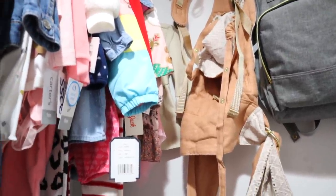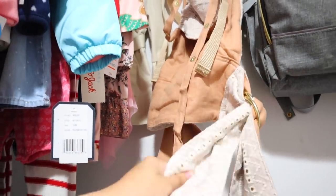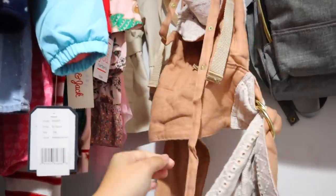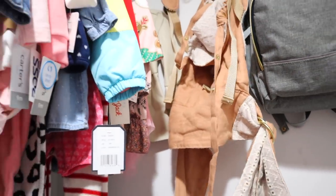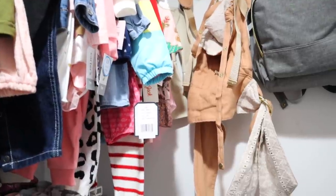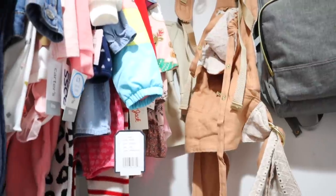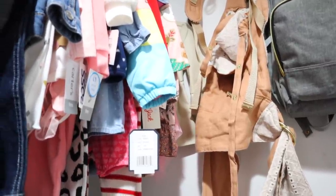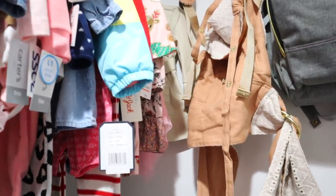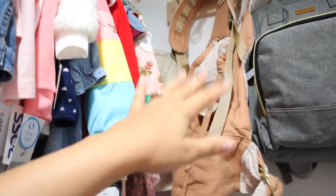Now I do have a couple different brands, and I recently got this Sakura Bloom, I think is how you pronounce it. I love the material because it's really lightweight and breathable. I also have a baby Tula. I have two different ones. I have the Explorer and Free to Grow, I think is what they're called. One, I think the Explorer, they can go facing forward or flip out the other way. And then the other one, they can just face you. And then this one, you can wear the baby on your back or on your front. They wouldn't be able to turn out and see with you.